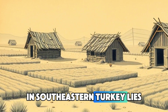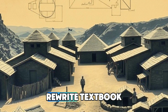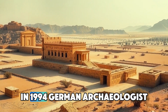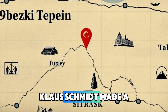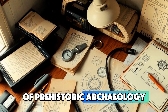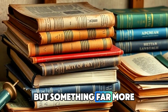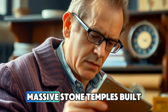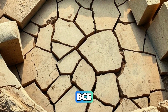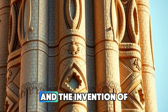In southeastern Turkey lies Göbekli Tepe, a site that has forced archaeologists to rewrite textbooks about human history. In 1994, German archaeologist Klaus Schmidt made a discovery that would shake the foundations of prehistoric archaeology. What he uncovered wasn't just another ancient settlement, but something far more revolutionary. Massive stone temples built between 9,500 and 8,000 BCE, predating Stonehenge by an astonishing 6,000 years, and the invention of writing by even longer.